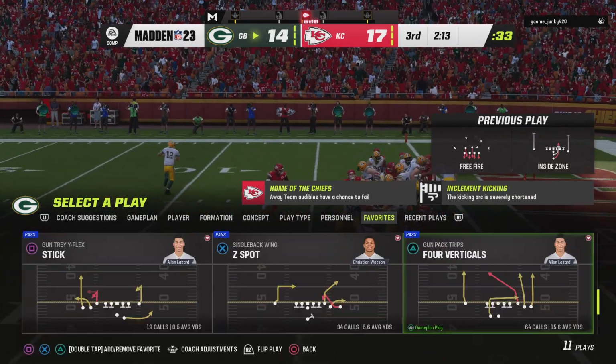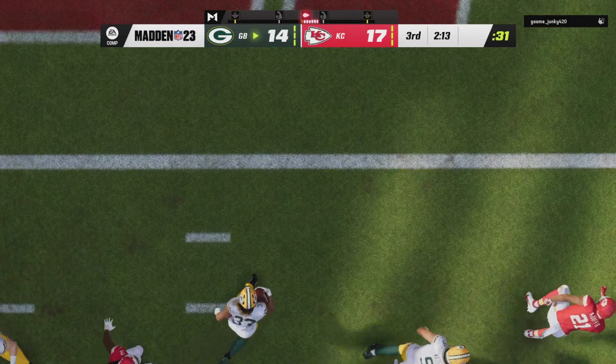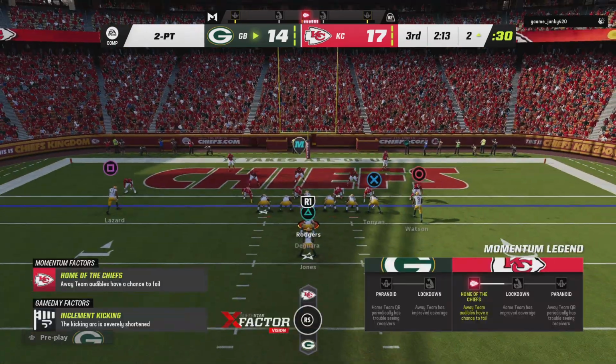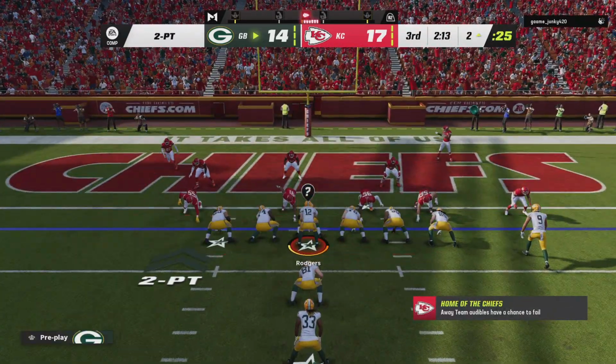And the kicker just has to come out for the PAT. He can breathe a sigh of relief as well, right? Although, I don't know if he's really breathing a sigh of relief. I think he likes to put 3 points on his ledger. So now Rodgers will lead the Packers up to go for 2.